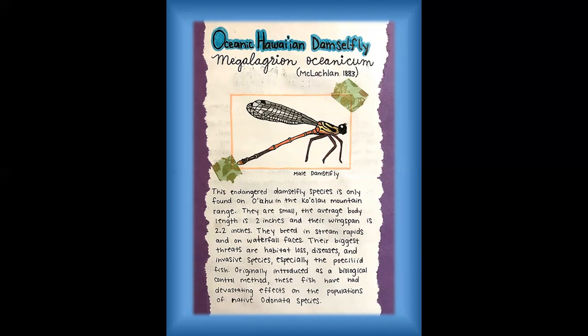So this is a really small fish that was first introduced on Oahu as a biological control method for other insect pest species. But as an unintended side effect, these fish have had devastating effects on the populations of native Odonata species. So Odonata is just another classification to describe a certain group of insects.